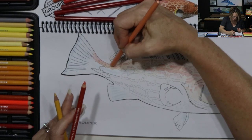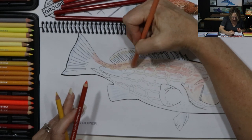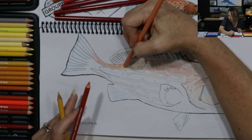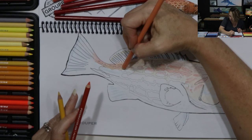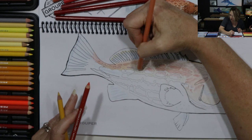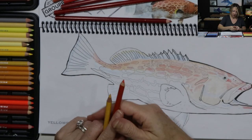Going in with the peach in between all the colors. Just trying to get it all to come together. Where is that heart? I know I saw the heart over there somewhere. Where is the heart? That is definitely a heart right there. That's a heart. So that is that one. Oh, there it is. Hi. Oh, you're so cute. Okay.